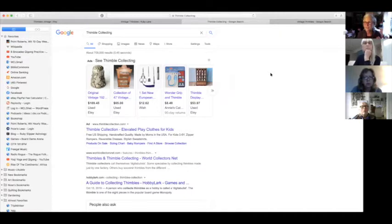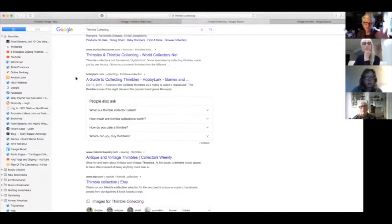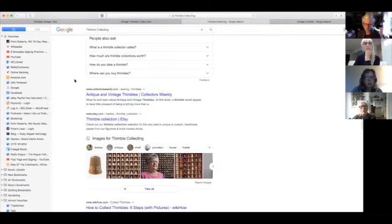If you know absolutely nothing about your item, you can use Google to research it. If you haven't done much searching on Google, the first thing you get are ads. That's someplace trying to sell you something, and Google's getting a cut when you touch on that. In general, I'm trying to go down to information that's far further down.